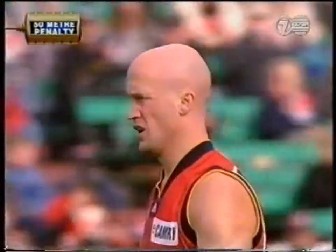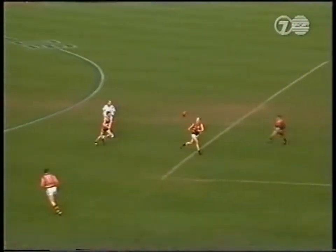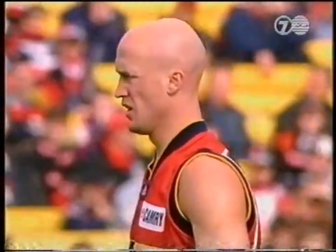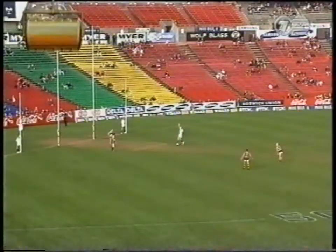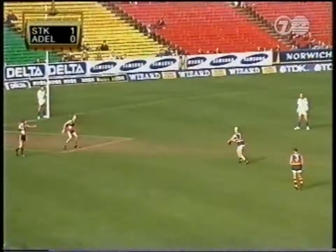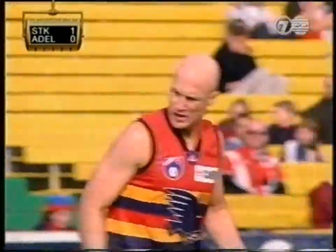Smart should kick the first goal of this contest. And as we intimated, he started across centre wing. Today, you'll see him push forward across the half-forward line and hopefully become a multiple goal kicker from that part of the ground for the Adelaide Crows. First goal of the game to Nigel Smart.